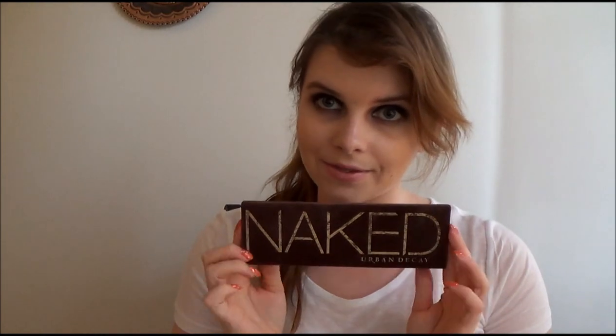The next thing might be a little bit shocking, and I'm not realistically expecting to finish this completely because this is a heavy duty palette. Yes, you are not mistaken, this is the Naked palette from Urban Decay. I love Naked 2, it's the one I constantly reach for along with the Naked Basics palette. I also really like Naked 3. I'm not crazy about Naked 1.